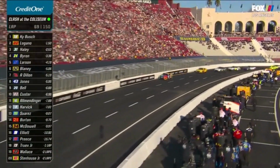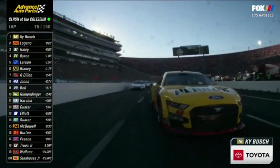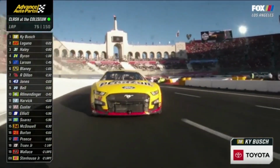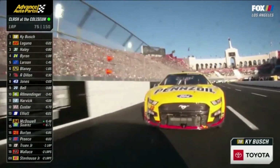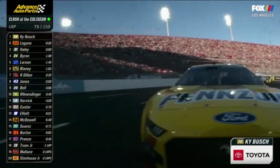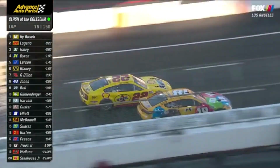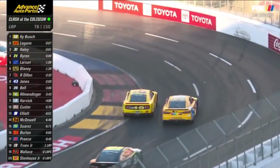Big slip up right there for the 22 of Joey Logano if you're Kyle Busch. I think the key to that is exactly what you said. The center of the corner is the key point of this. He can get in the corner because it turns so good in the center. Oh, he gave him a shot. Big shot. Keep digging here inside by himself, 3.